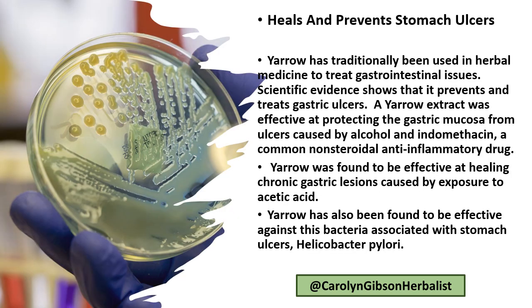Now, Yarrow has traditionally been used in herbal medicine to treat gastrointestinal issues. Scientific evidence shows that it prevents and treats gastric ulcers. A Yarrow extract was effective at protecting the gastric mucus from ulcers caused by alcohol and a common non-steroidal anti-inflammatory drug. Yarrow is found to be effective at healing chronic gastric lesions caused by exposure to acetic acid. And Yarrow has also been found to be effective against the bacteria associated with stomach ulcers.